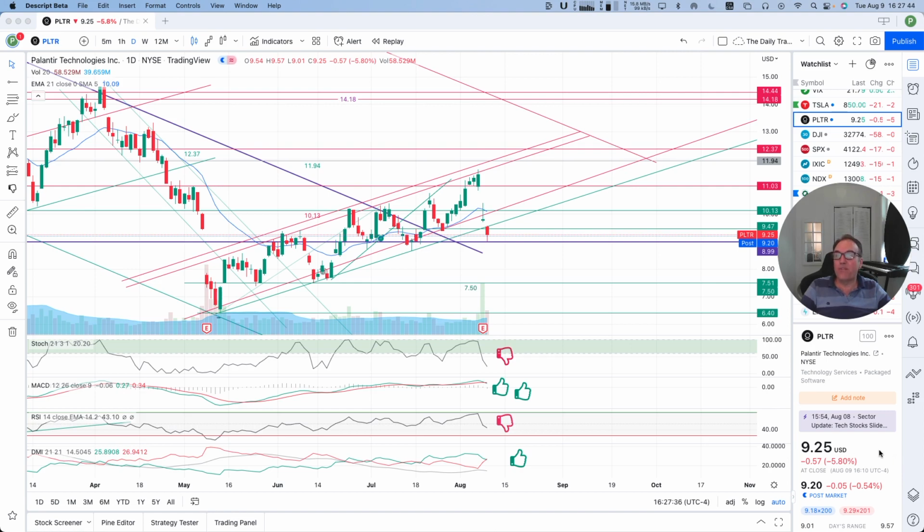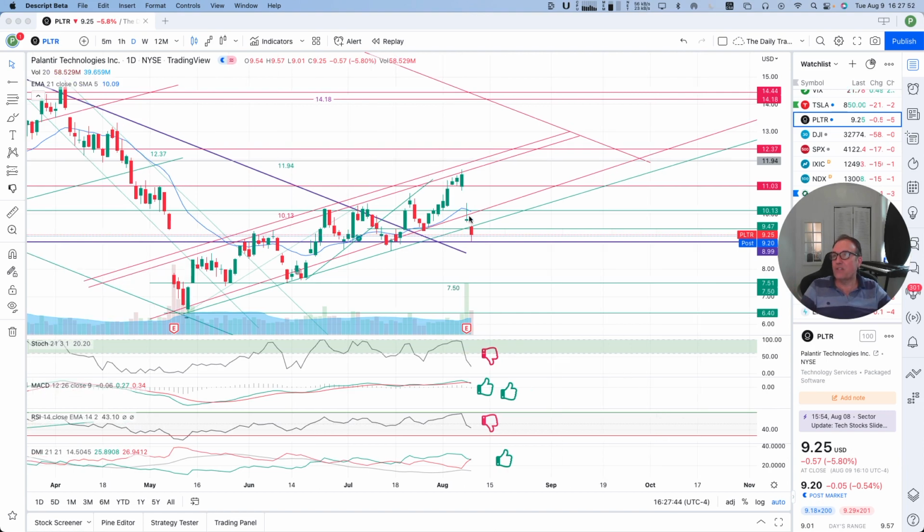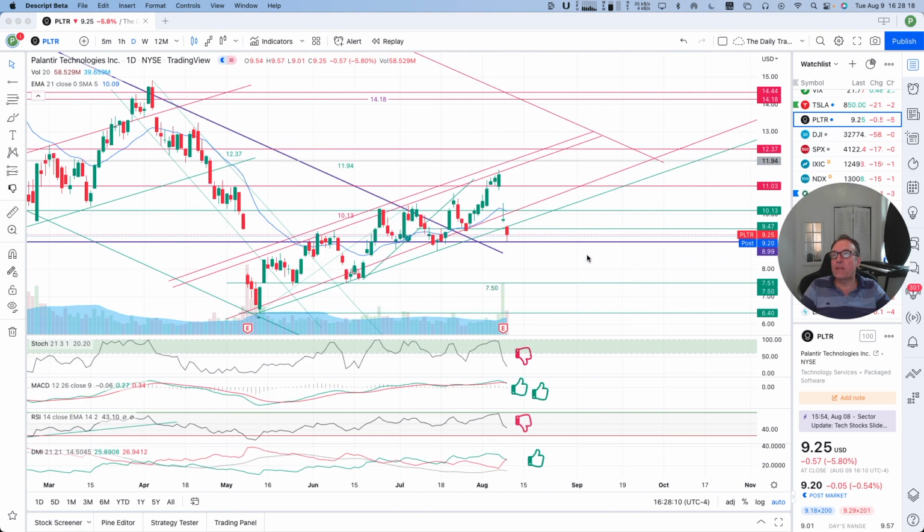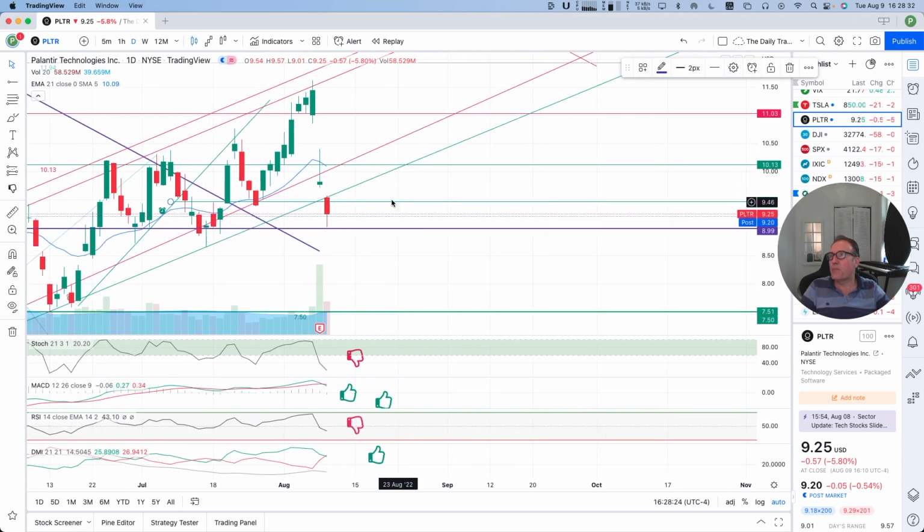Closed at 9.25. Post-market, we are down by 5 cents. As I said yesterday, one candle does not make a trend. Now we have two. So now we are seeing that things are not super nice. The good thing about this is we seem to be bouncing quite nicely on this $9 support because we have a long wick at the bottom right here.